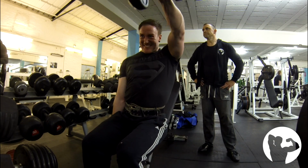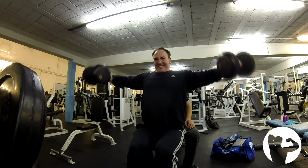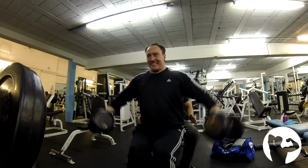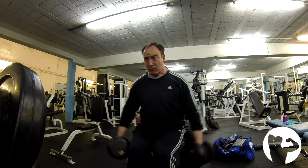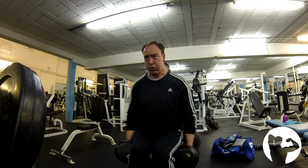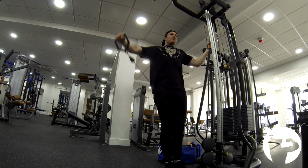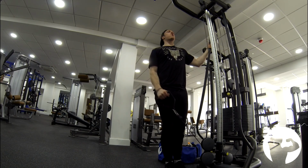For rear delts, really all I ever do is face pulls, cable crossovers to the rear delts, or dumbbell rear delt raises. Most of my rear delt development has come from heavy back work, T-bar rows, bent over rows, stuff of that nature. And then I occasionally throw in a few sets for my rear delts, but it's not something I focus on that much.